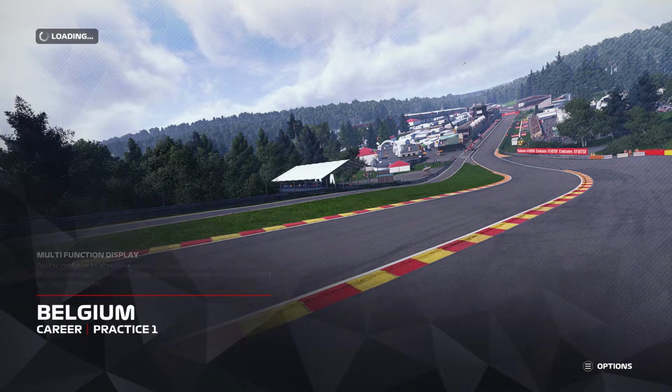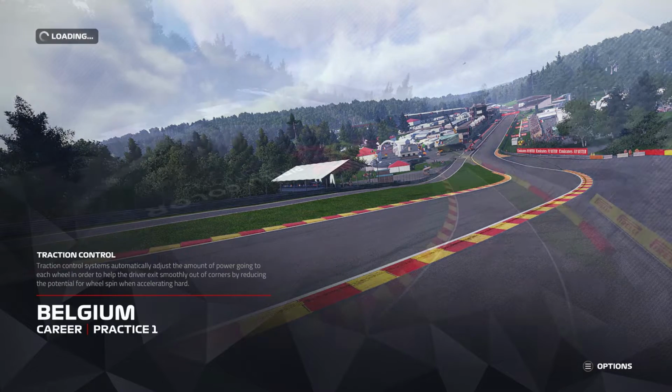Today we're here for my favourite track on the Formula 1 calendar. I know I say this every time we head to Spa, but it's just so cool. I love this place. So hopefully we can have a good solid race out here today.